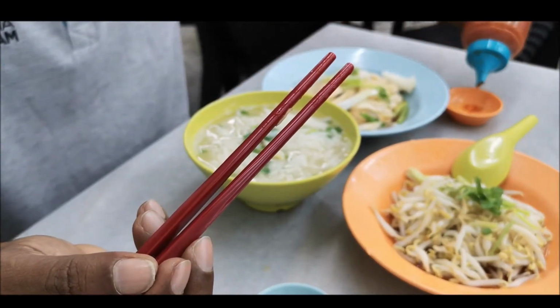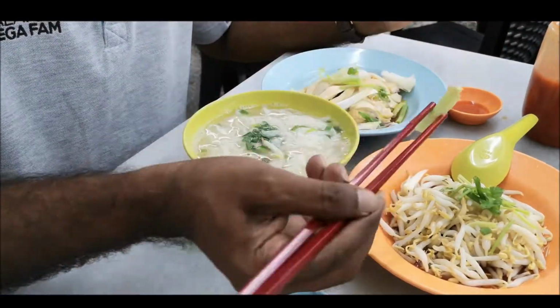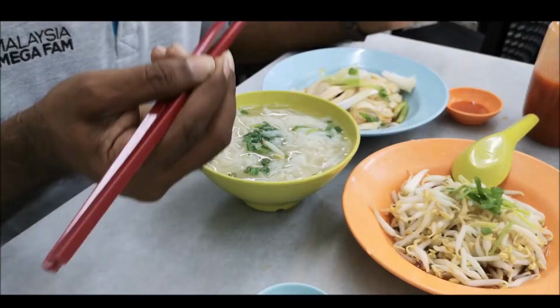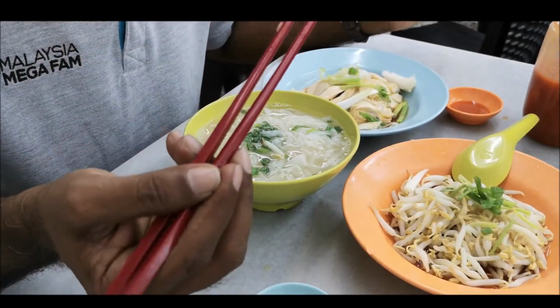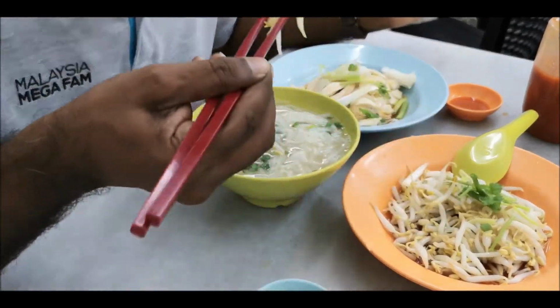This is not the chili that you get from the fast food type of restaurants, but these are homemade. That is the spring onion that is found. The spring onion, when you eat, it gives a nice taste. The chili plays a very important role as a taste enhancer, and each of the restaurants normally has their own traditional ingredients, traditional recipe.